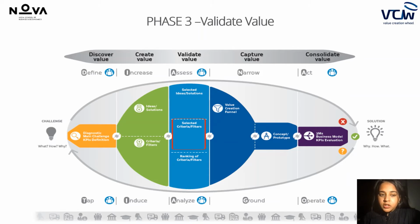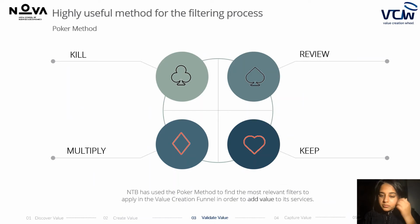We will now move on to the phase 3B. This phase focuses on selecting the final filters from the larger list of brainstorm filters. In order to evaluate each filter and to understand whether the filter is relevant for further analysis, the poker method was used. Through this method, each filter was evaluated based on its capability to add value for the analysis of finding the correct market for fermenting NTB services. This framework has 4 different elements.